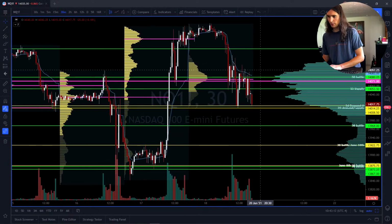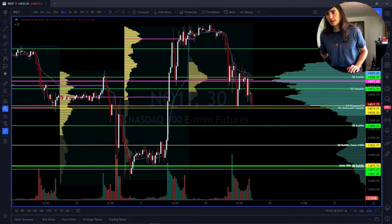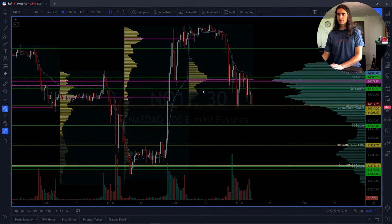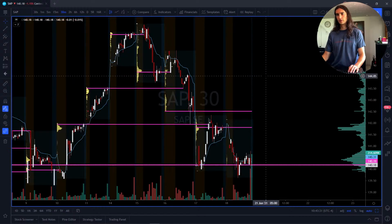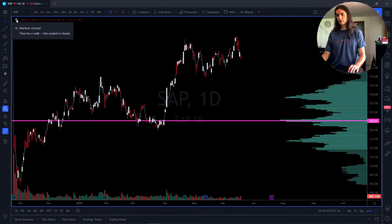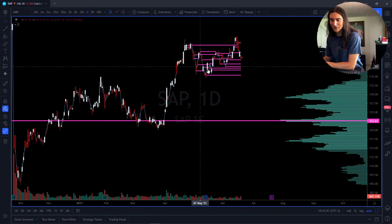NQ held above that 2-day demand zone. Makes sense. Hey, no problem, Dylan. Etienne, can you make SAP? SAP? Is this the one right here? SAP? Market closed. Time for a walk. This market is closed.